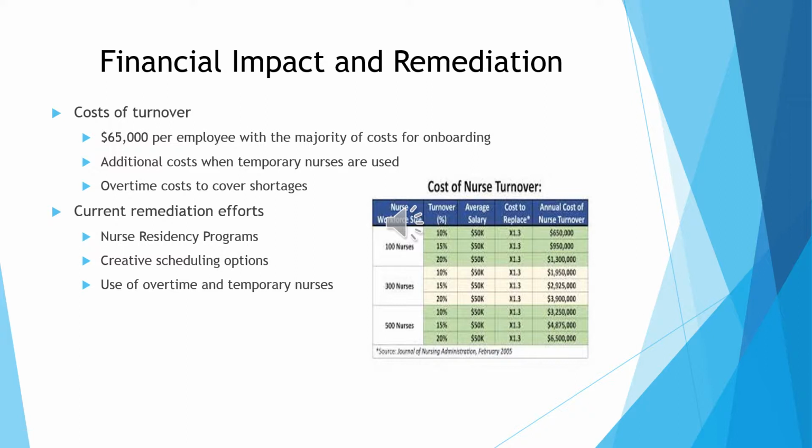Some of the current solutions at my organization are nurse residency programs, which provide support for nurses during their first year of practice. There are also creative scheduling solutions. We utilize a self-scheduling model that considers the staff preferences to promote work-life balance. Overtime is also an incentive. However, this can contribute to burnout. Temporary nurses are used, but they only cover the short-term needs and are not a long-term solution.